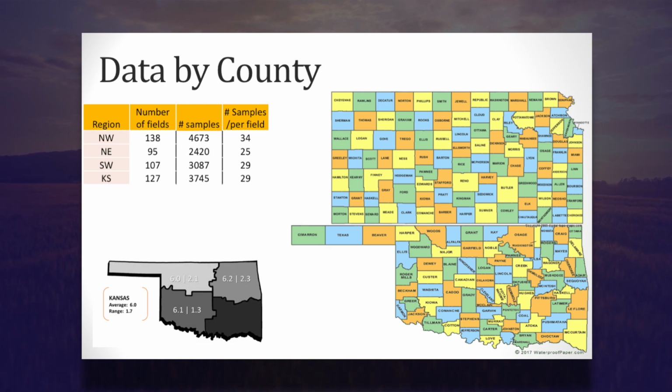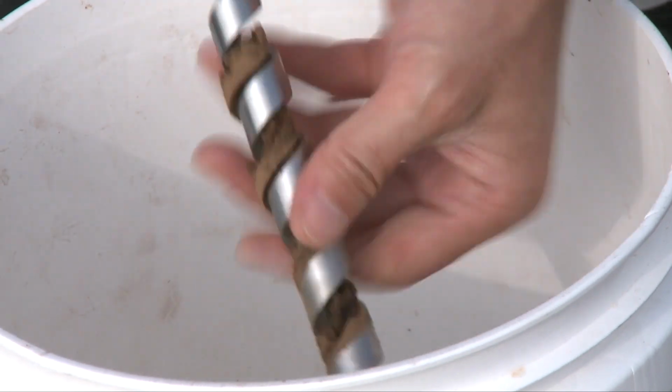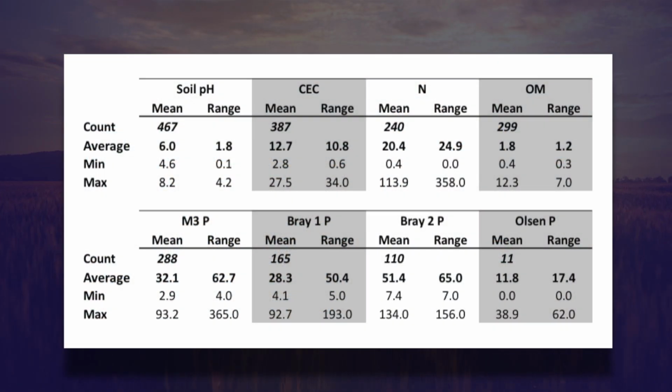Some is just basically looking at how variable our soils are, all the way down to breaking down the economics of variable rate lime and phosphorus, and I've been working with the economists there. Some of the interesting stuff that we've seen over the 467 samples in the last statistical run is that the average pH is about a 6. And this goes from a lot of fields in Oklahoma up throughout Kansas. So the 467 is split between Oklahoma and Kansas. It's about a 6, which is a good soil pH. It's a good target pH.